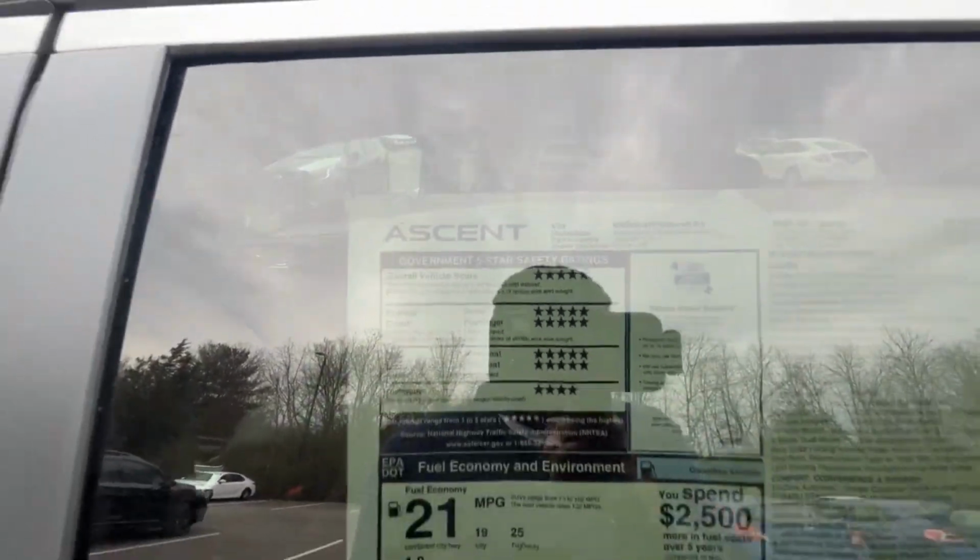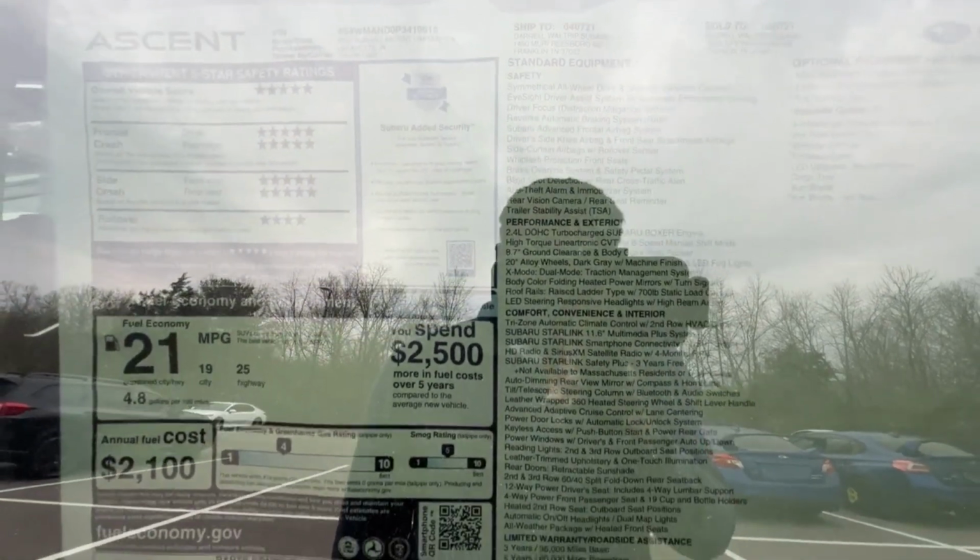Now before we check out the rear leg room, I'm just going to take a quick look at this window sticker here. And all the standard safety features, including performance, etc. You get quite a bit in terms of just comfort and convenience features here on this one. Get the heated steering wheel. We'll take a look at everything else once we get in the car.